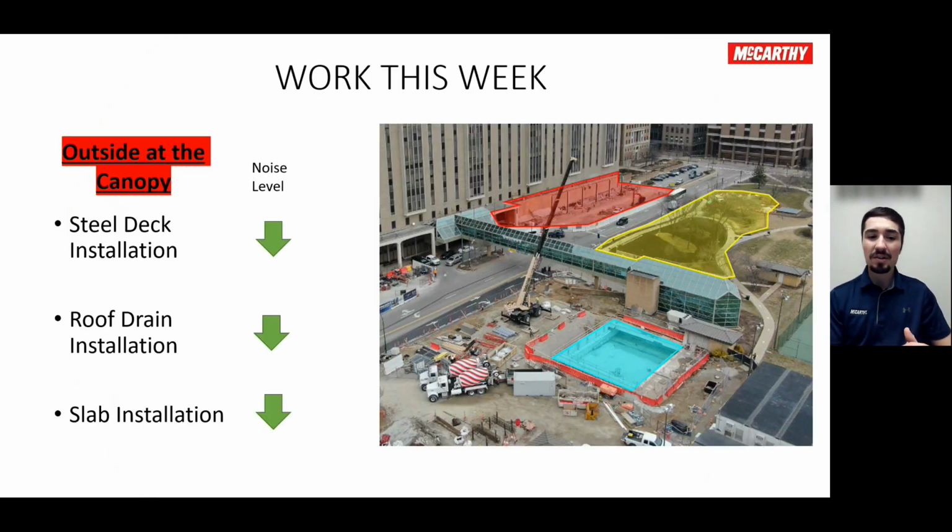canopy area, where our team's been working hard on that steel deck installation. Some great progress there. They have the majority of it up and fixed to the structure, but they'll be continuing to work on that activity into early next week and trying to wrap it up. Following that activity, a lot of other different activities are going to start up.